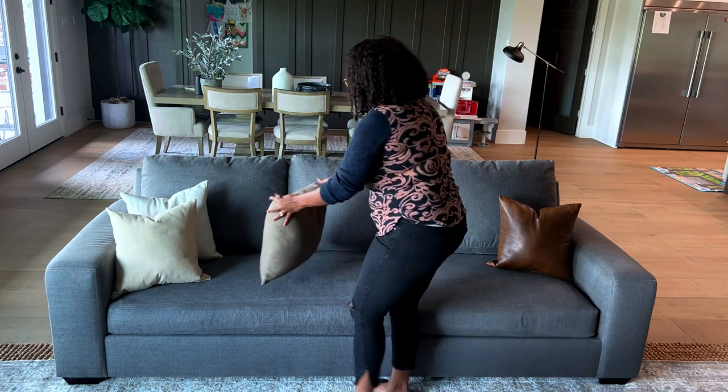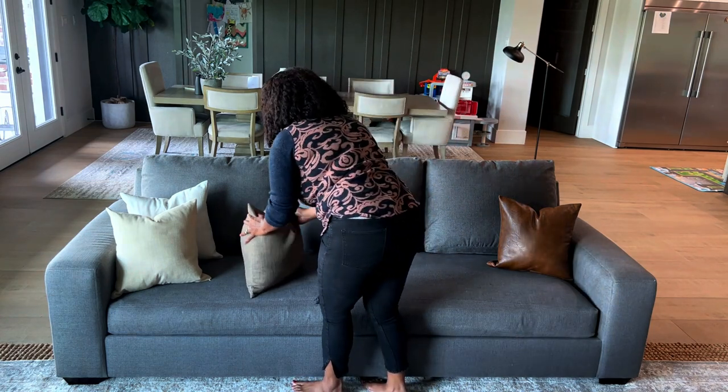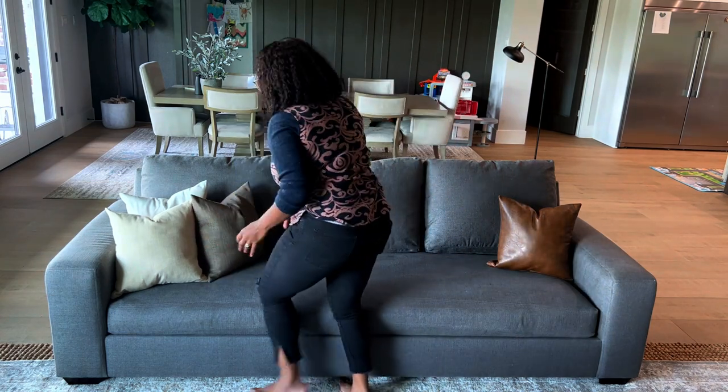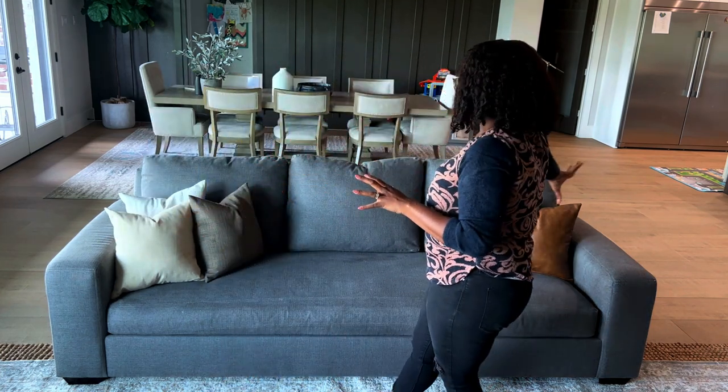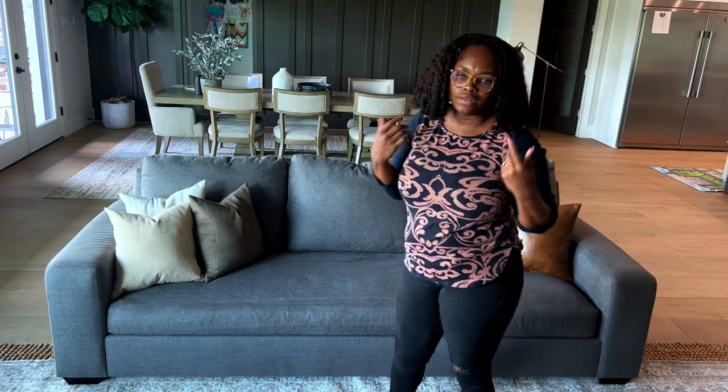We want to make sure that it's actually comfortable in the placement of things. And we want to make sure that we're not overcrowding our sofa with too many throw pillows to the point no one can sit there and it's not actually comfortable.